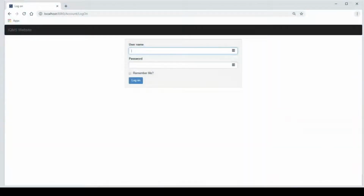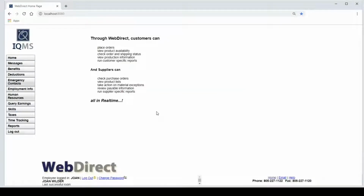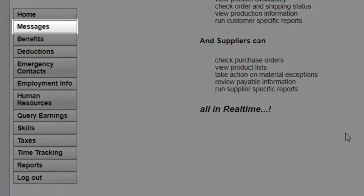Let's now take a look at the Employee Self-Service Portal, beginning with opening the browser of your choice. For this demo, we'll be using Google Chrome. Once logged in, we can see the WebDirect Employee Portal. Going down the menu on the left, we first see Messages.